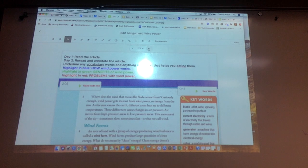Okay, paragraph 5, ready? To create energy, a turbine needs winds of at least 7 miles per hour. The turbine is most efficient when the winds are around 30 miles per hour. It can be difficult to find the best sites to build wind farms, though. They usually have to be located in rural places with few trees to slow the wind. Hilltops are good locations, and some wind farms in Europe are located offshore in water.